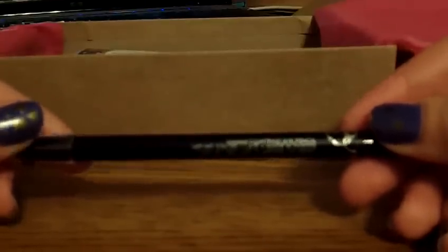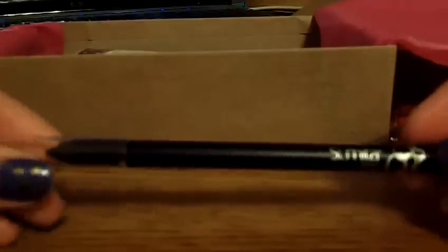And this is the Sumita Beauty Contrast Eye Pencil. I tried this on my hand. And it is super long lasting. Like, I had to scrub to get it off. And this is full size too, I believe. And it is a nice, rich black color. So those were cool because I love getting cosmetics in my Birchbox.